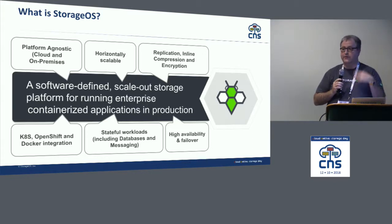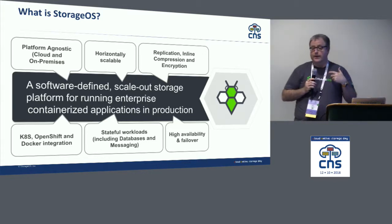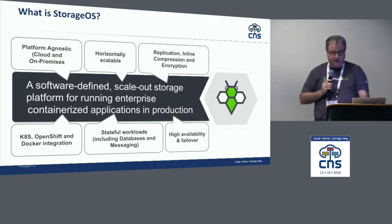And you can continue to have your high availability in your applications because your storage is now highly available too.